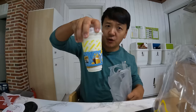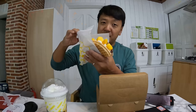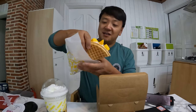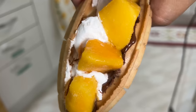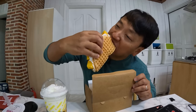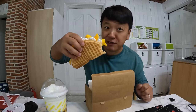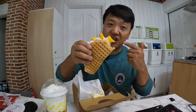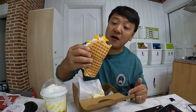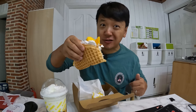A mango yogurt shake, and this is the waffle. Look how big this is. About $2 for this. Giant crispy Nutella mango cream filled waffle. It's still crunchy. If you guys ever come to South Korea, you gotta try a waffle. Their waffle is just different. And it's so much better.